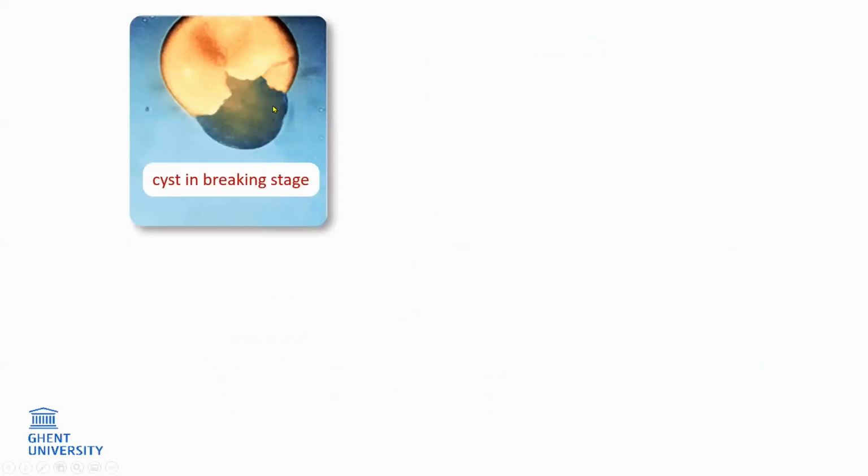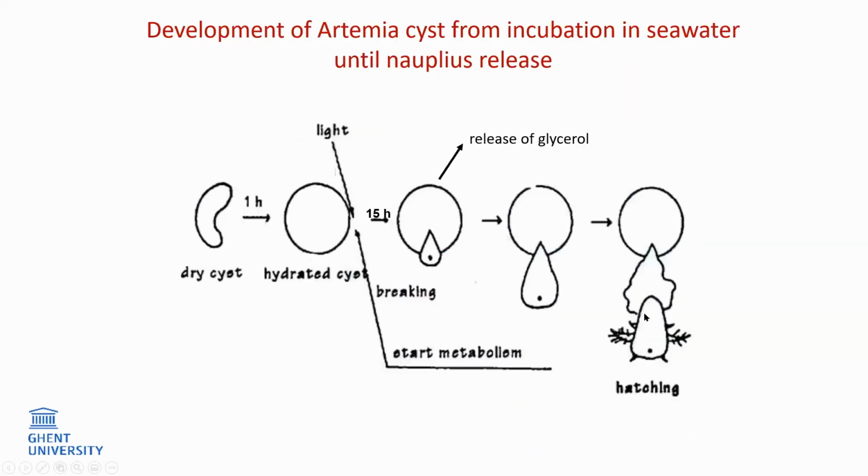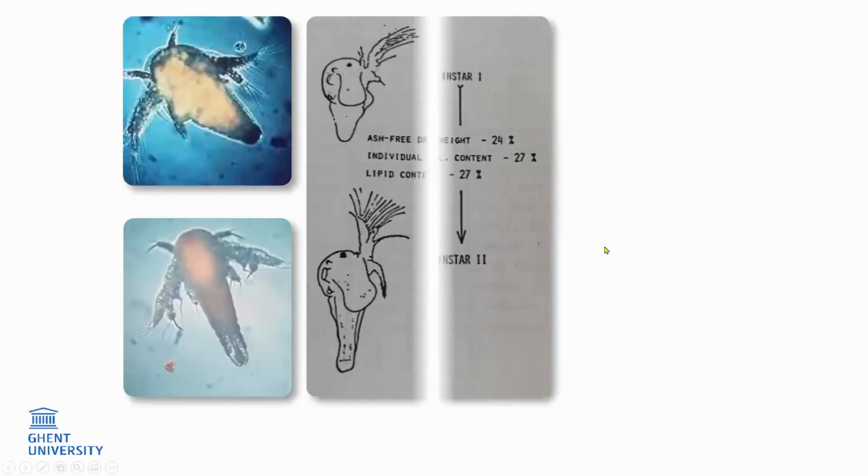So this is a cyst in the breaking stage. A little bit later, we call this the umbrella stage when the embryo is fully released from the shell. And then the hatching enzyme is released and the freshly hatched instar 1 nauplius is released. Schematically, we see it one more time here. In an hour at room temperature, we will have a full hydration. That's the moment that a light trigger is critical to start the metabolism. And then we go through the process of breaking and hatching.